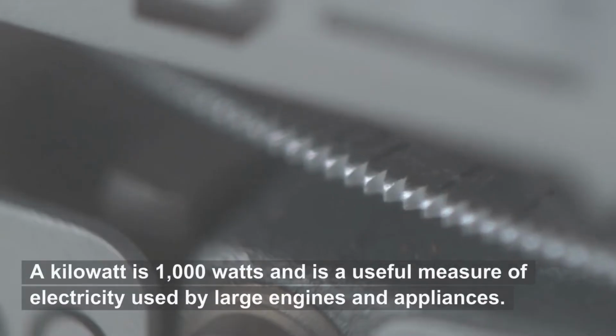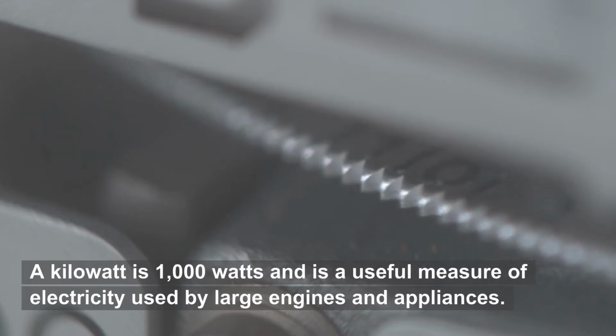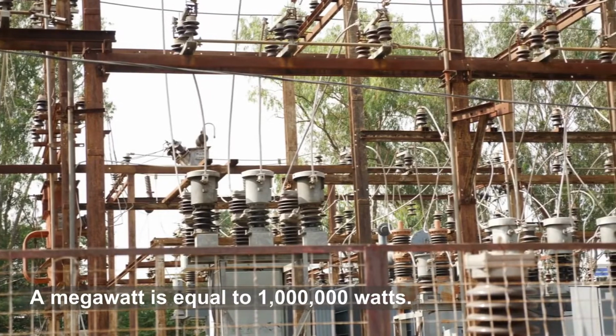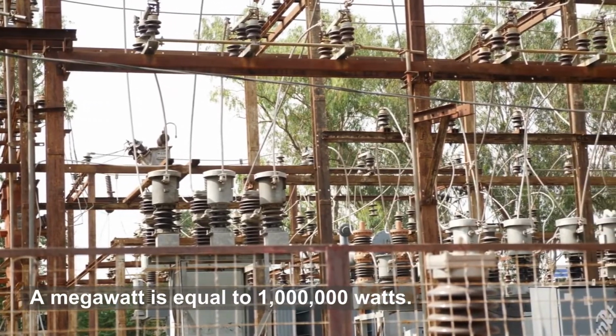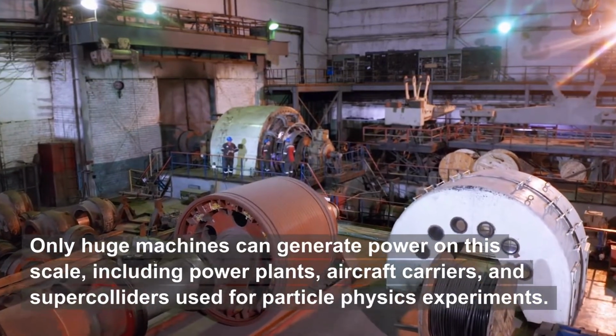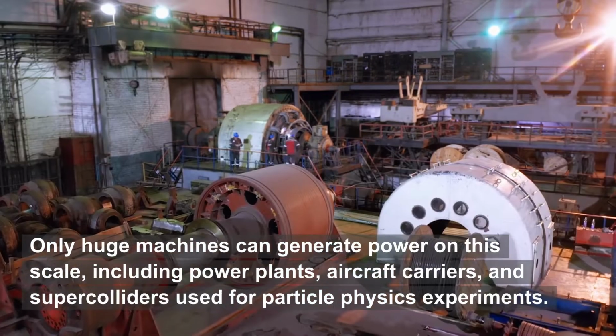A kilowatt is 1000 watts and is a useful measure of electricity used by large engines and appliances. A megawatt is equal to 1 million watts. Only huge machines can generate power on this scale, including power plants, aircraft carriers, and supercolliders used for particle physics experiments.